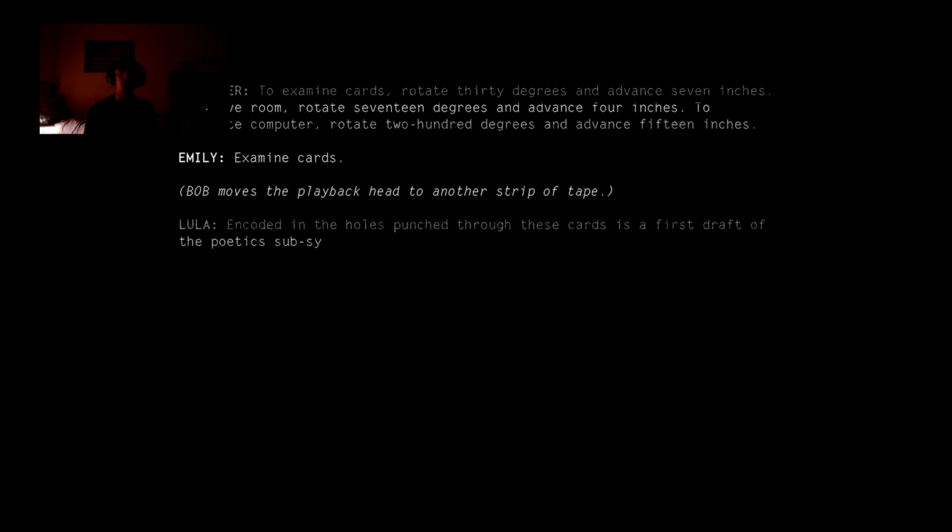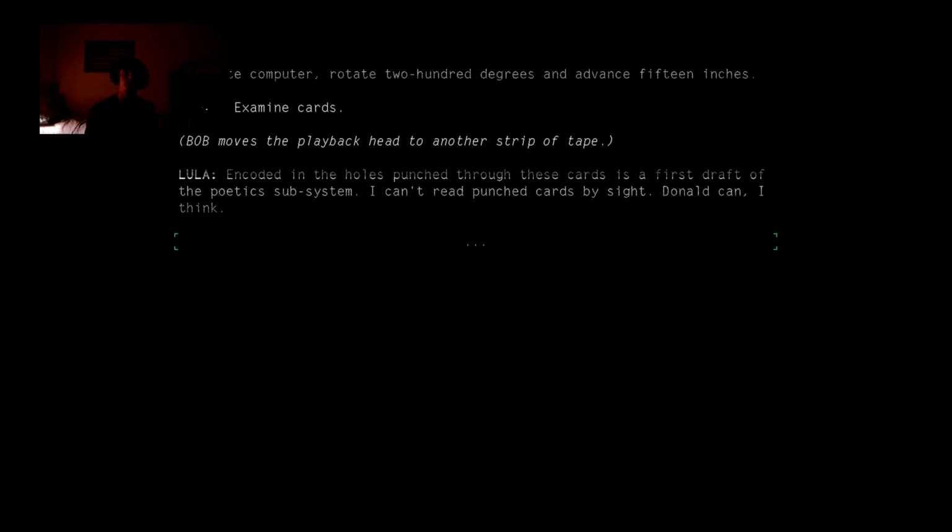Encoded in the holes punched through these cards, at first a draft of Poetics subsystem. I can read punched cards by sight. Donald, can I think? Anyways, this version is pretty underwhelming.